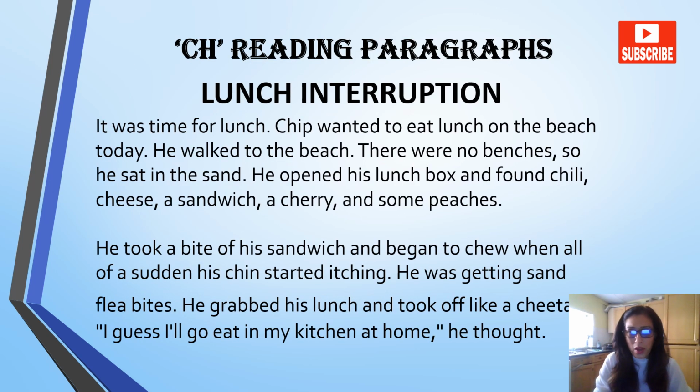All right, so moving on to the reading paragraphs now. So the first one is a lunch interruption. It was time for lunch. Chip wanted to eat lunch on the beach today. He walked to the beach. There were no benches, so he sat in the sand.